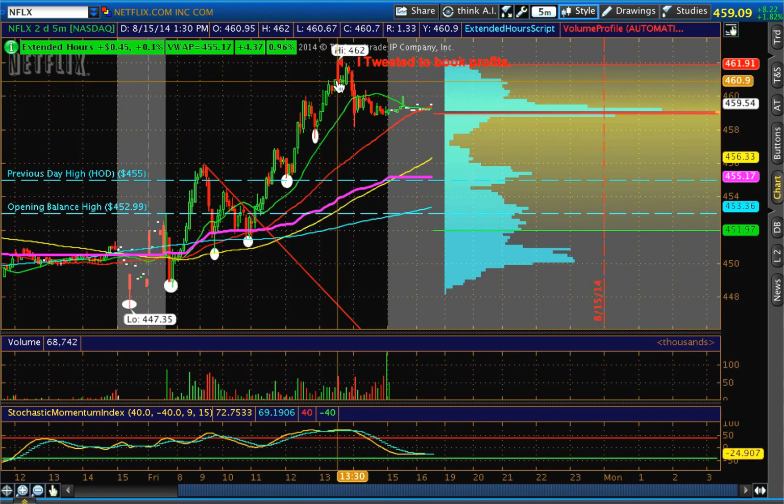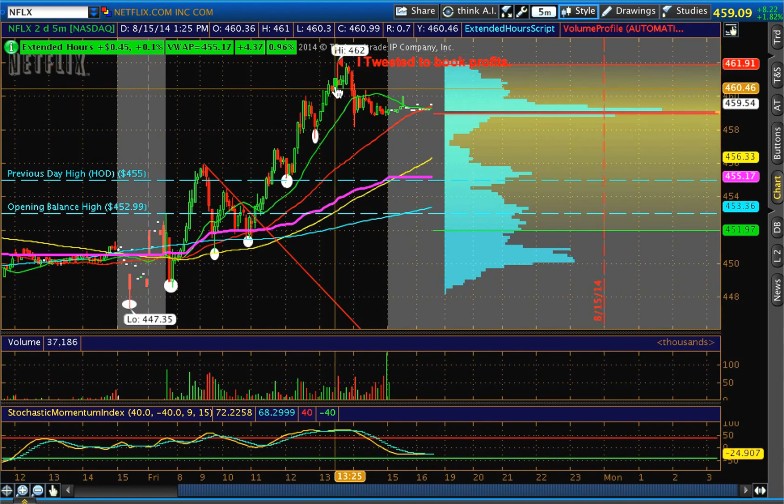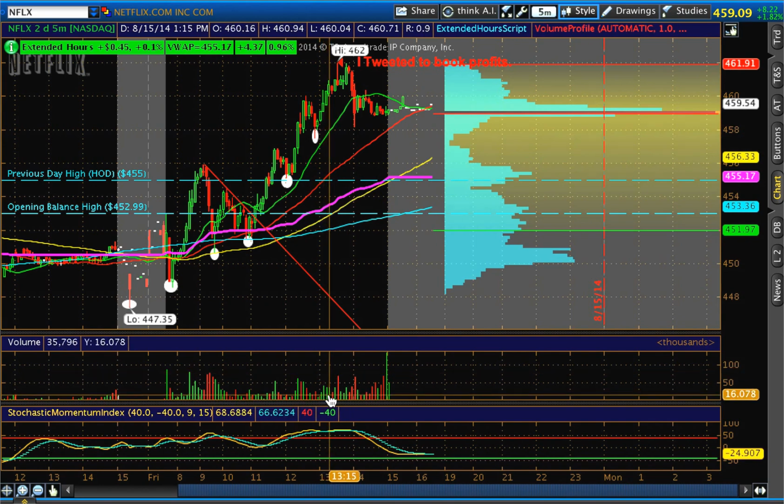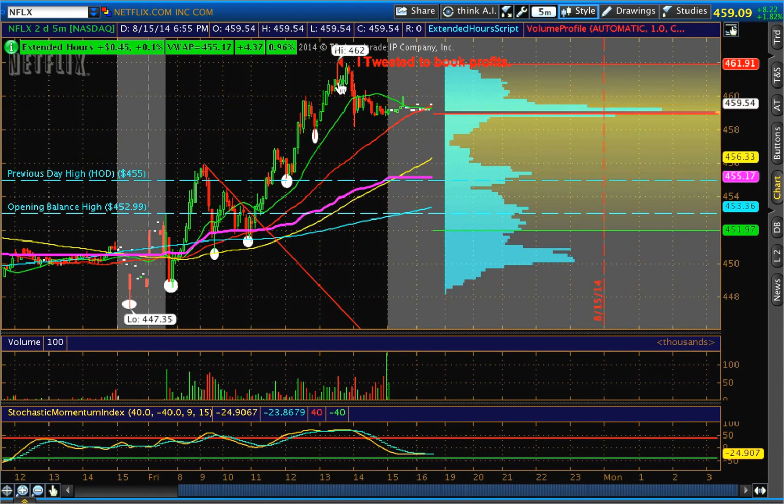And I knew that Netflix here was coming into this 460 area, and I kind of figured the stops would get run there, that it would get through there a little bit, but I kind of thought that this was going to be the high of the day because it was a Friday and there's pinning action, and I had the market to do it in. And if you take a look here at the volume, you had seen the volume kind of just meandering, and then you get this bit of a spike here. And that was sort of around my price target for the day, as well as giving me the volume of the market that I can get out into.